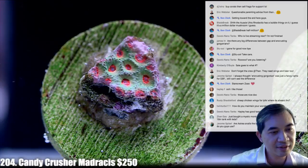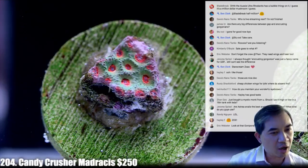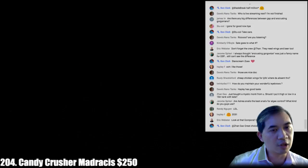Just bought a Mystic Monty from you. Should I put it high or low in an 18-inch tank with LEDs? I would always recommend starting it off lower and then moving it up slowly. That's my go-to, because the worst thing you can do is just blow it out with too much lighting.